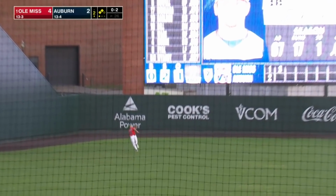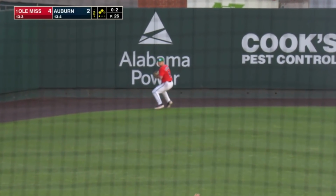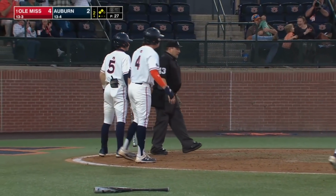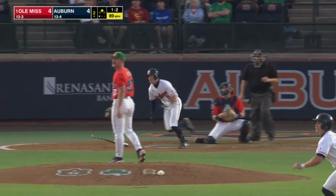Fly ball to left, well hit. Leatherwood chasing, it's over his head and up against the fence. Moore has scored. Dial coming down the line, and Auburn strikes back. It's a 2-run double for Blake Rambush. That's 10 games, hitting .344 over that stretch.